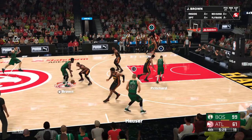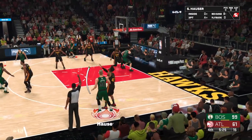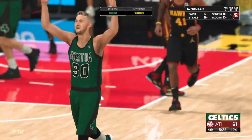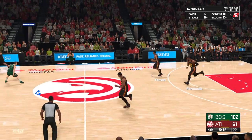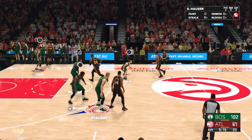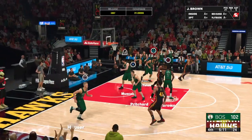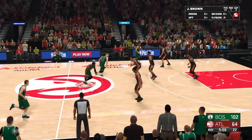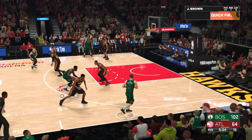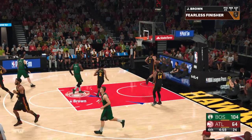Both teams are running perimeter-oriented plays that are working. How often do we see this these days? Clubs answering each other from range. He is cold-blooded, drops the dagger, piles on to what was already a big lead. Defensively, if you have any hope of coming back in this game, you can't afford to give him those looks. Here's Brown. Uses the glass to finish.